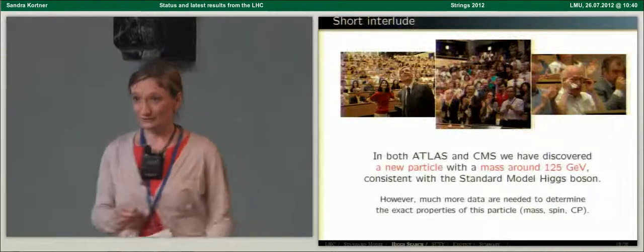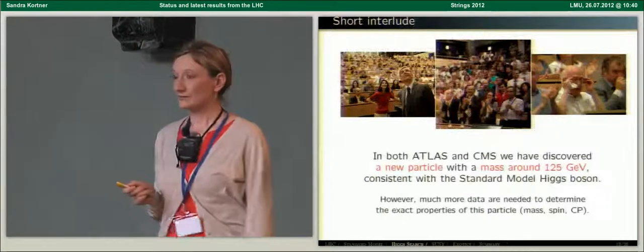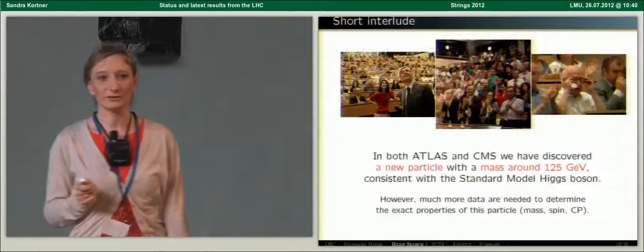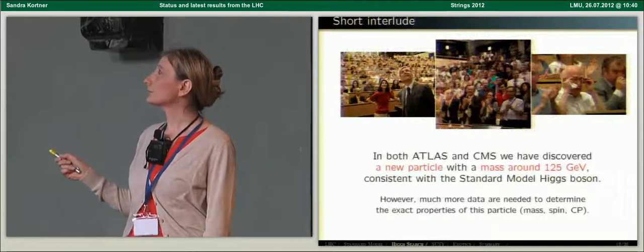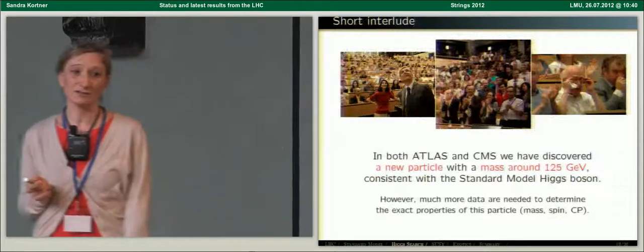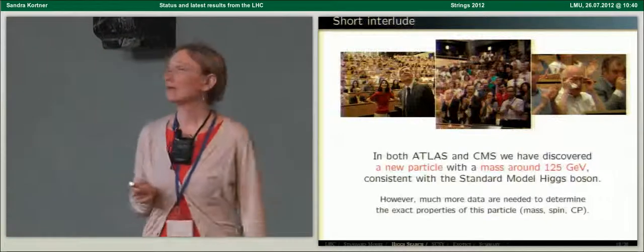We have discovered a new particle with a mass around 125 GeV. The particle is so far consistent with the standard model Higgs boson. However, the property measurements still have a very large uncertainty, and it will need much more data to really determine how consistent this is with the standard model and whether this is really the Higgs boson.